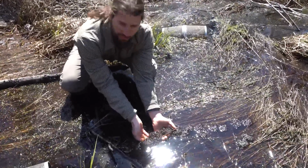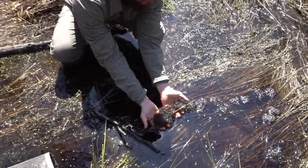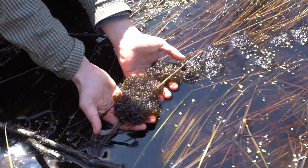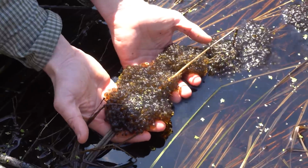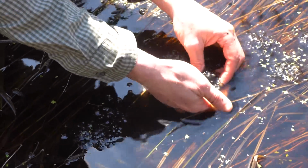So these are wood frog eggs, and they tend to lay all of their eggs in the same part of the pond. So they pick the sunniest part of the pond, and the females will basically all lay the eggs in the same area. They look like caviar. They actually feel really, really nice in the hand.